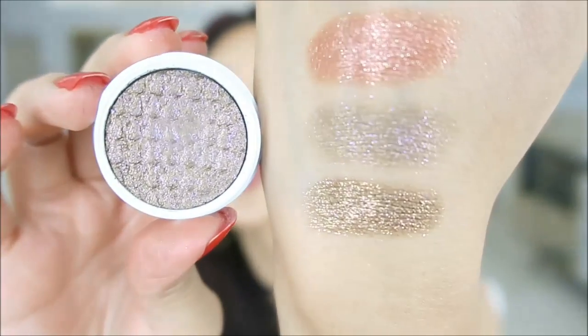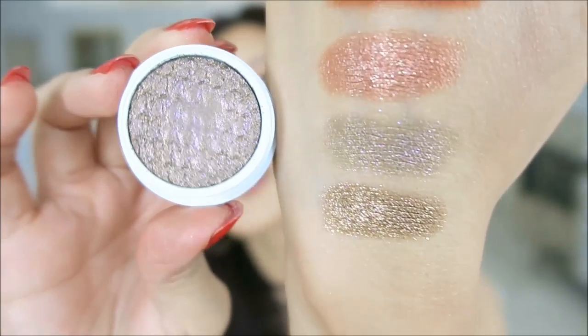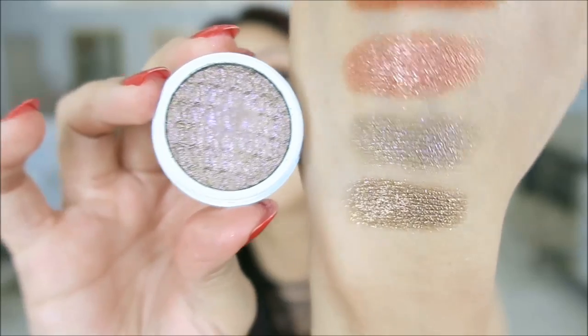This next shade was in their first release, like when they first came out, this was in their lineup, and this one is called So Quiche. They have beautiful shimmer, beautiful duochrome. It's just like, oh, so beautiful.